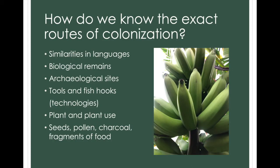So how do we know this stuff? Our current picture of colonization routes and timetables is informed by many independent lines of evidence as listed here, including plants and plant use. Take, for example, bananas in the genus Musa.